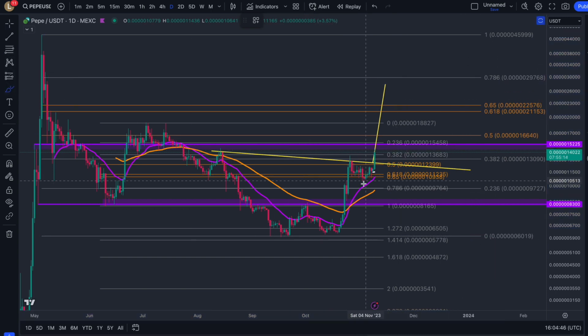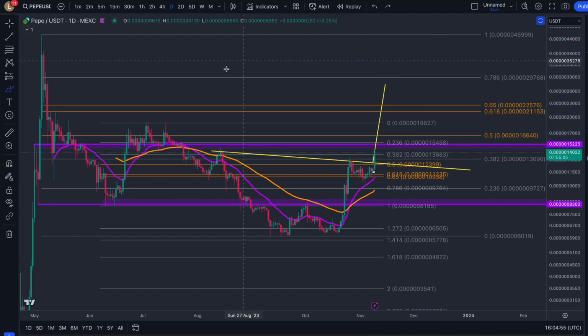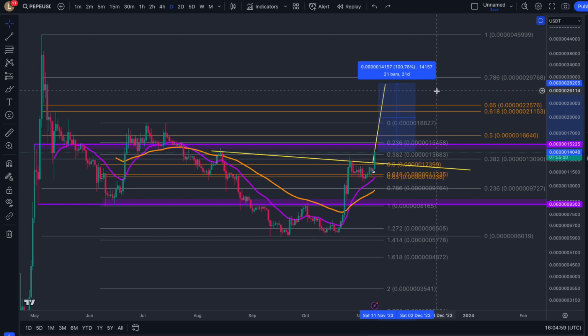So what could actually happen over here? As it's a key level of resistance, we could come into there and then eventually dump back down into here and then look for the all-time high afterwards. So still a long way to go, but very exciting times. From today's current price, we've still got a further gain of a 100% move.